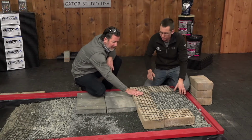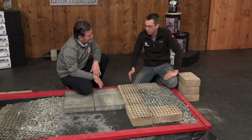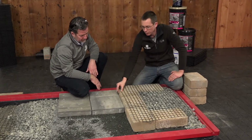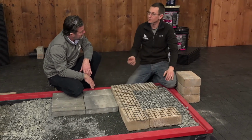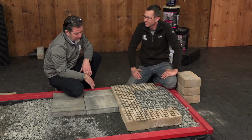Now, how far to the front should I bring this as far as the face of my wall? Well, typically you need to bring it right to the face or even a little bit through. Many times inspectors actually want to see that grid sticking through the face of the wall a little bit to prove that you actually put it in.